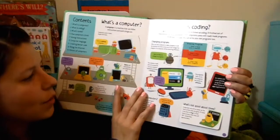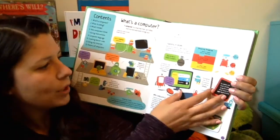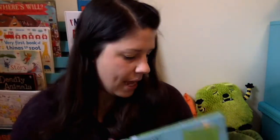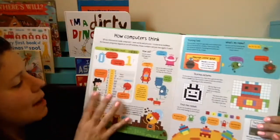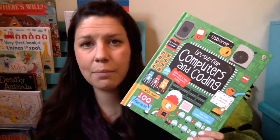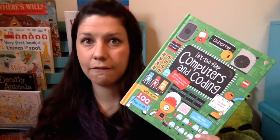So what is hardware? If you can touch it, it's hardware. So it just keeps it really simple. What is software? Software may be stored on disks inside of the computer itself. It talks about the different components of a computer. It talks about binary code. So this is how people count, and this is how a computer would count. Just a really important subject for kids to know, and it's presented in a really easy to read, fun way.